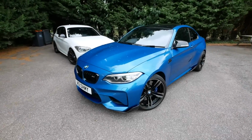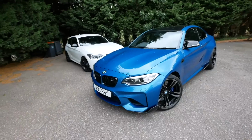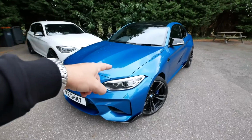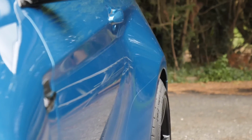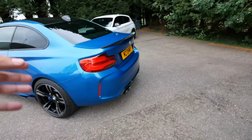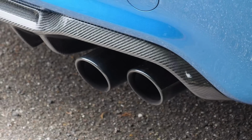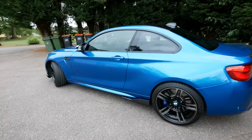Before we get into this video, let me just quickly talk about how good looking that M2 is. They're just such good looking cars. They've got wide arches front and rear. I know I talk about wide arches all the time. The colour, what a nice colour that is. Even the back end, just everywhere you look, every angle you look at this car, Steve's put loads of bits of carbon on it as well. It's just such a good looking car.